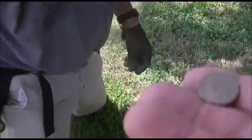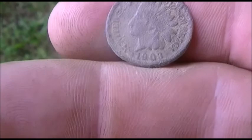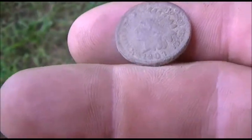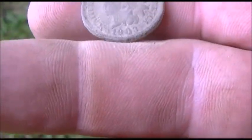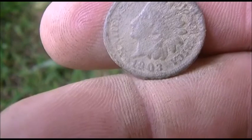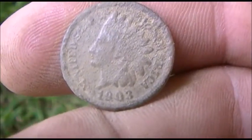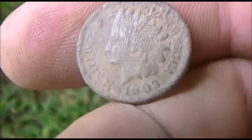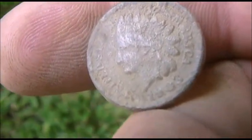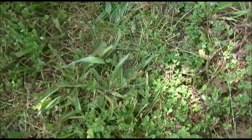Second good find here. Old buddy Jeff got him an Indian. That's our second. Told him, shot, didn't he? Yeah, you did. Second Indian of the encounter here, and that's a nice one. 1903. Good job, buddy. Thank you, sir. He's up here where the ground has not been disturbed, so we've got a nickel, two Indians so far. We haven't been here that long, so this is turning out to be pretty good. No clad to speak of. On to the next one. Good job, buddy. Thank you.